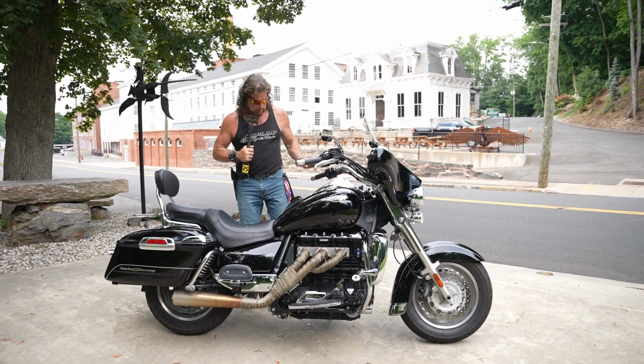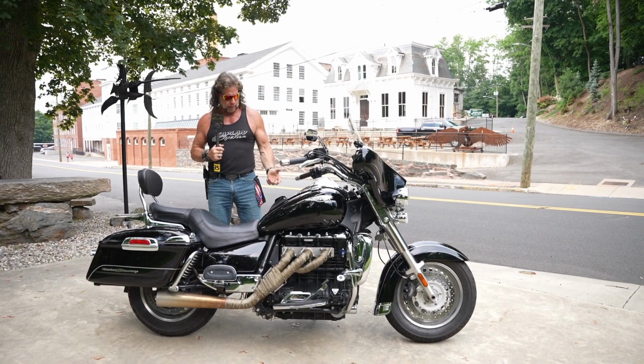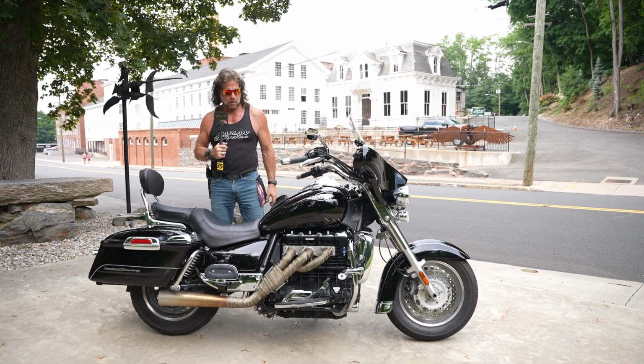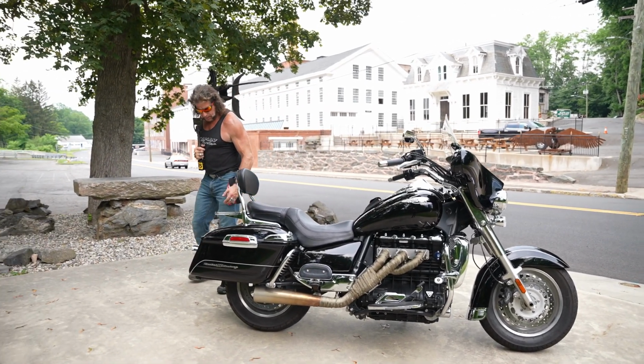We put this on the dyno, and we also mapped the fuel injection on it. It was running a little bit lean in the mid-range, so we mapped it perfectly. It's mapped beautifully from 1,000 to 7,000 RPM. Just absolutely fantastic. It'll never get any better than it is right now.